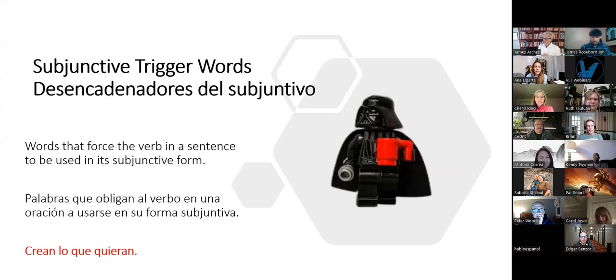So what we're going to see is a lot of examples tonight. We're going to highlight the subjunctives that you see in these sentences, and we're also going to highlight any trigger words for that. Bryce, you want to tell us kind of what we're thinking about here with this slide? Yes, trigger words are words that cause the subjunctive.